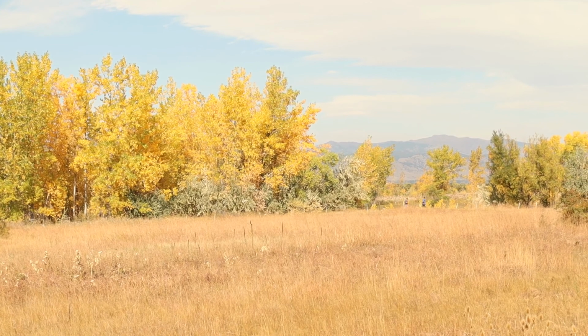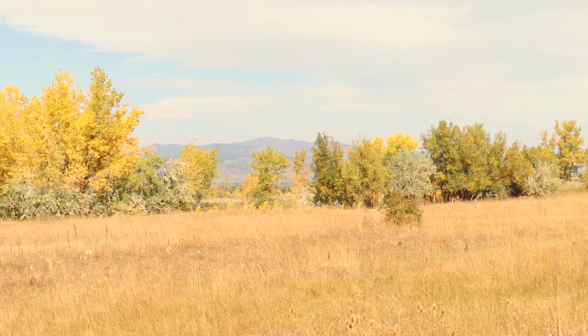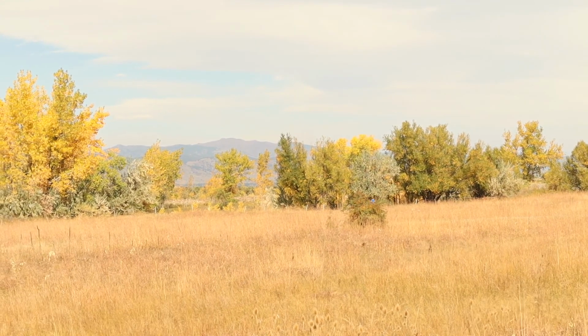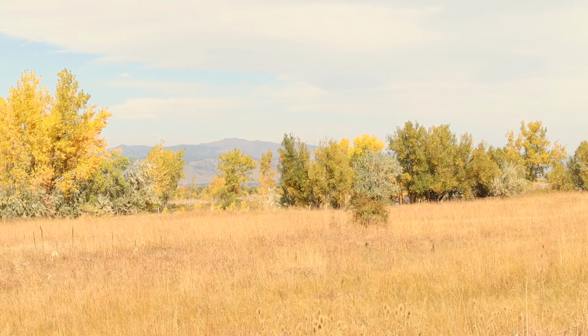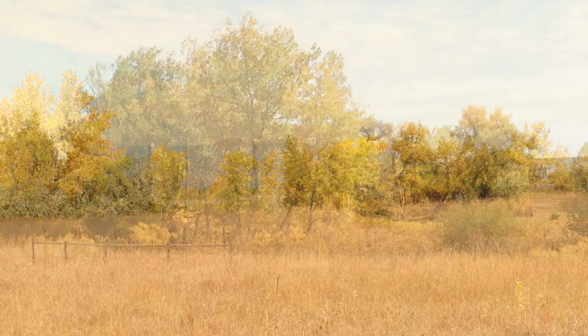I can actually see some runners. Nice day to be out running. As I said, the wind is kind of going, now it's coming in from the north a little bit, but it's still pretty clear out.